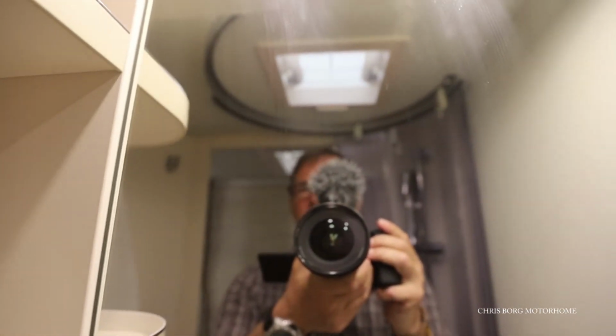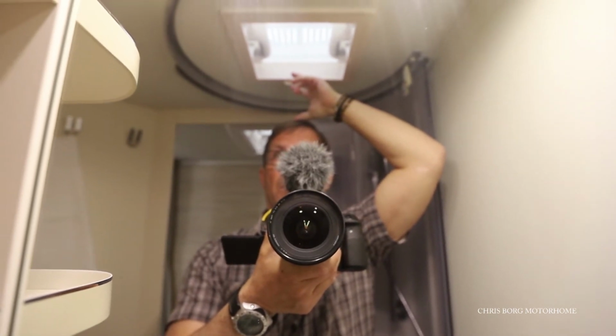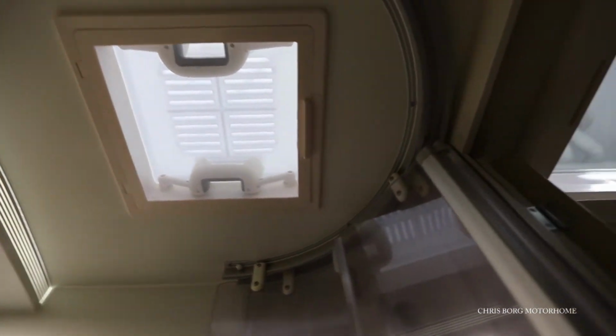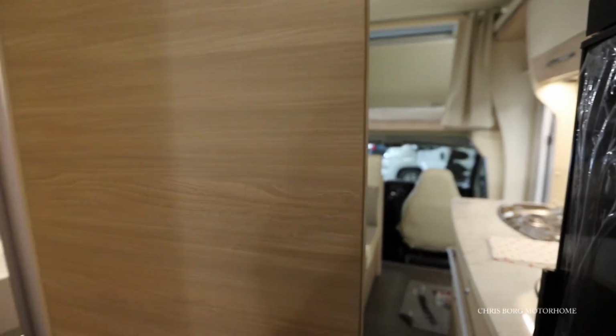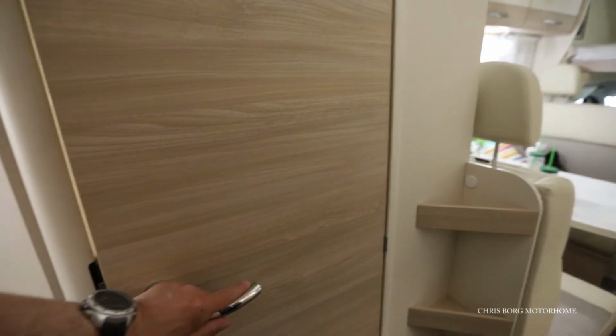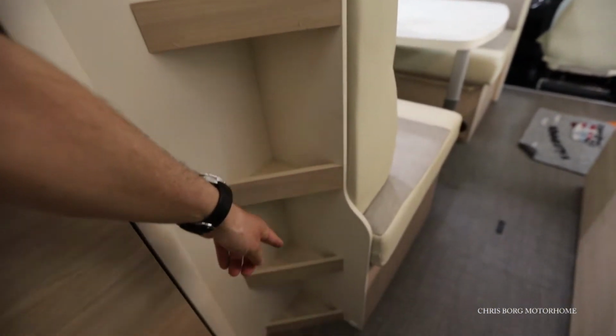And I'm 178 centimeters tall, or 5'10". And it's maybe 20 more centimeters to the ceiling here, I think. And here you also have some shower doors. You also have a little skylight up there. Also have some shelves here. Also with ledges on all shelves.